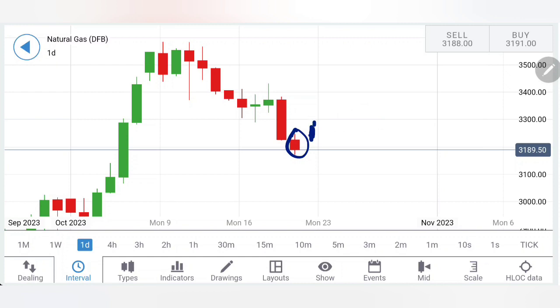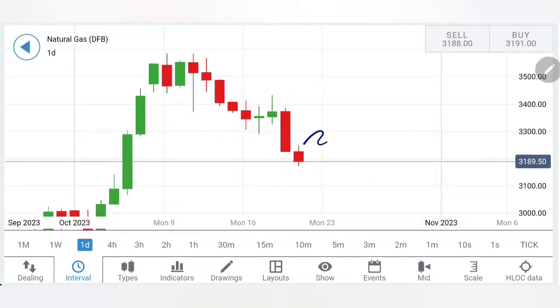Yes, 3.25, 3.3 levels. If it breaks past, consider this for a reversal, and a complete reversal is only if the price stays above 3.4. This could be the reversal sign on the daily chart if the price stays above first 3.3 levels and then 3.34 levels. If these two levels are breached, we can expect price to rally.